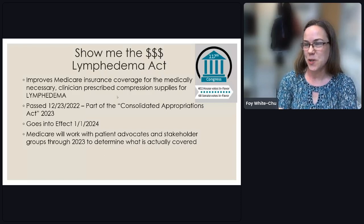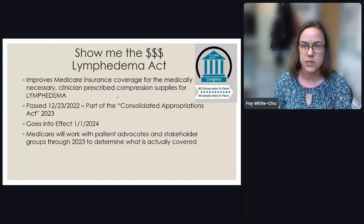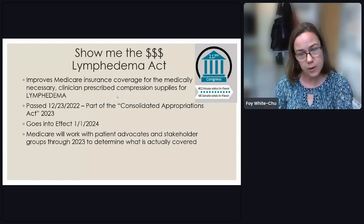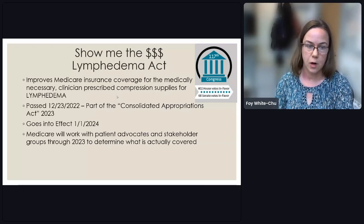This was so show me the money, the Lymphedema Act. This is an act that multiple wound organizations and lymphedema associations have been pressing for well over a decade to push through Congress, because prior to this, if you came in with a venous leg ulcer and you closed it, there was nothing that was going to pay for the garment afterwards. And these garments have to be replaced about every 6 months. They're quite expensive. And for those who are suffering from phlebolymphedema, which I'll explain in a minute, they're extremely necessary to help them stay out of the hospital and stay functional.